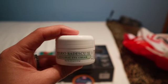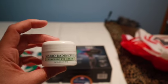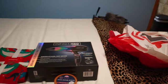It's really affordable. It's under 20 bucks, and it is just a really great eye cream, especially for individuals that have drier skin, or if your concern is like fine lines and wrinkles. These are really, really great.